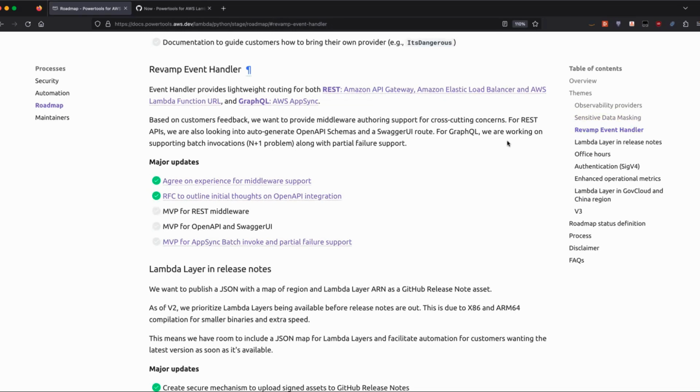The idea of Event Handler is you have a Lambda function that's being invoked by API Gateway in its many forms, REST or HTTP API, or ALB, the load balancer, or Lambda function URL, and more recently, VPC Lattice. They have similar payloads, but they have differences that would be difficult to implement if you were to do it by yourself. So it's a lightweight framework that basically just routes the event that's coming in to a function that you defined, let's say as a view in the old MVC model.